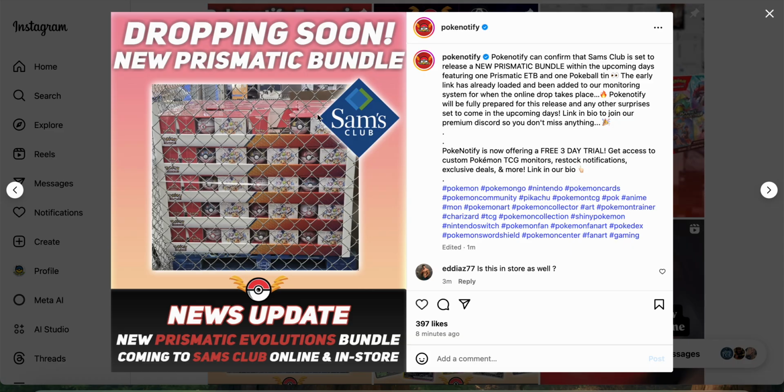Black Bolt White Flare just dropped. We got leaks for megas. We got stuff going on with Prismatic still. It's just a whole bunch of things going on.